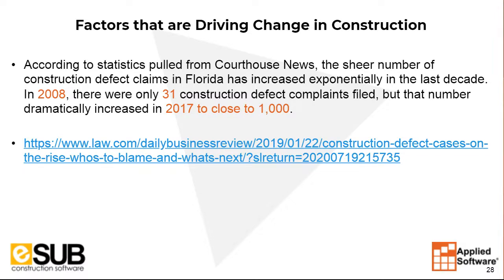So if we all remember 2008, 9, 10, that was a weird time. In 2008, they're saying there's only 31 construction defect complaints filed, which to me is fascinating that in Florida that was the real number. Because if anyone that's built in Florida, any residential properties, you know what I'm getting at. But now it's increased to 1,000 in 2017.